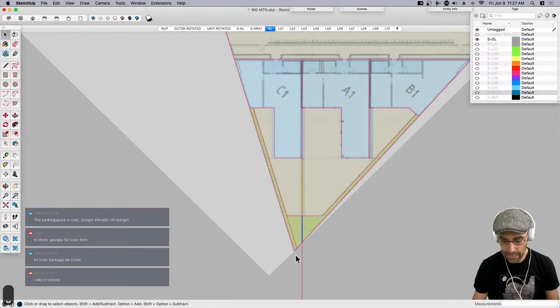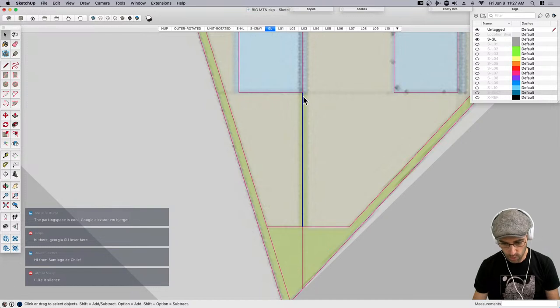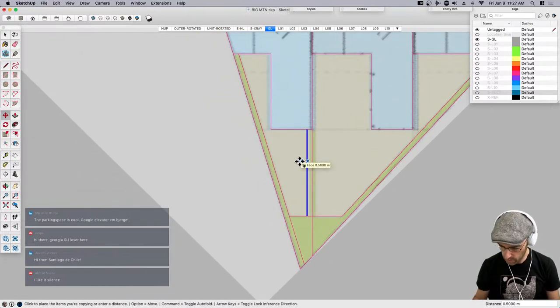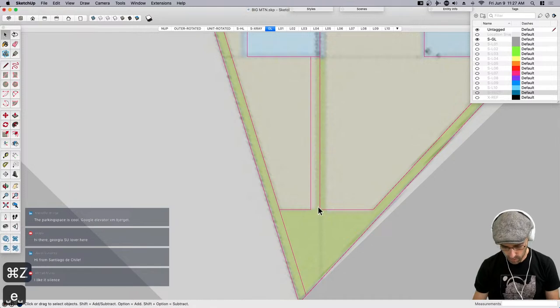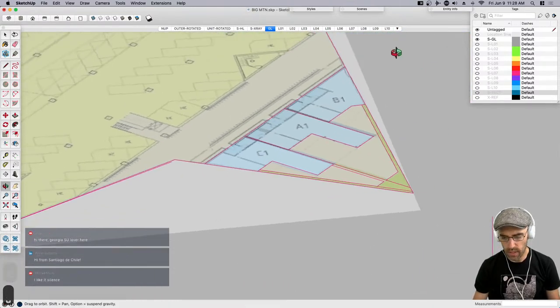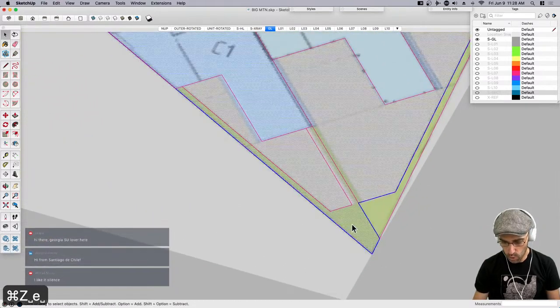Because I need a certain amount of geometry before I can extrude. I'm going to push this over. I'm going to go with 0.5. Okay. So now if I wanted to, there we go. If I wanted to extrude these units, I could now. Now I have everything I need. So I'm going to go ahead and just group this.